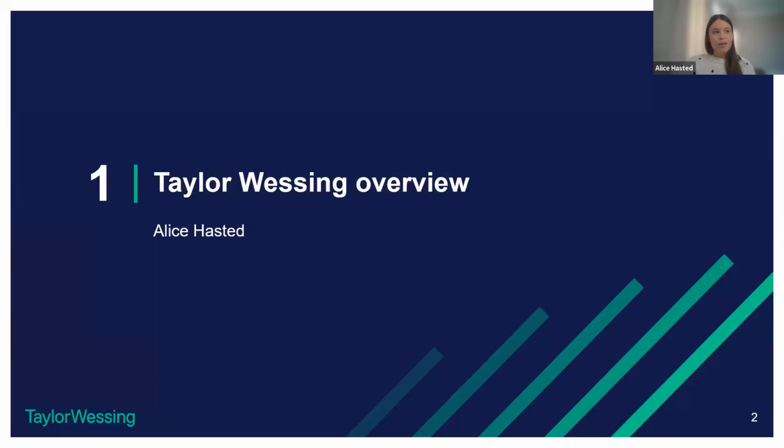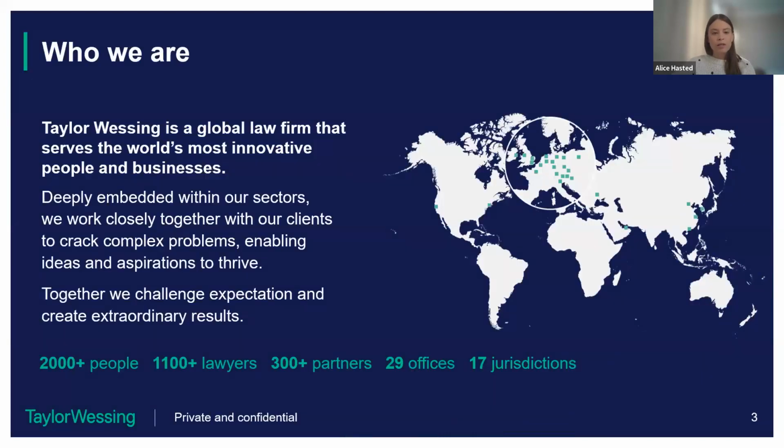So as promised, we're going to start with a Taylor Wessing overview. And as I said, this is just to give you some context as to different types of law firms and what it is that we do. So Taylor Wessing, you can see on the slide, are a global law firm that serves the world's most innovative people and businesses. We are international in our reach, and we have 29 offices in 17 different jurisdictions across Europe, the Middle East, Asia, and the US.